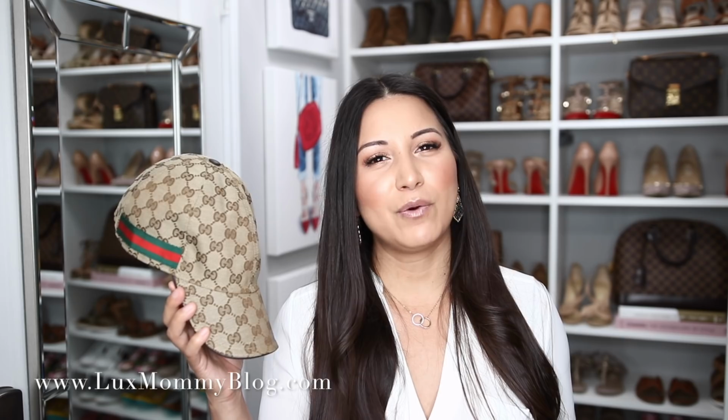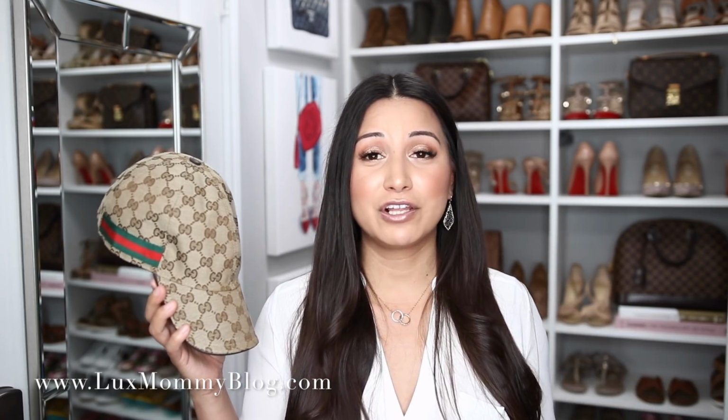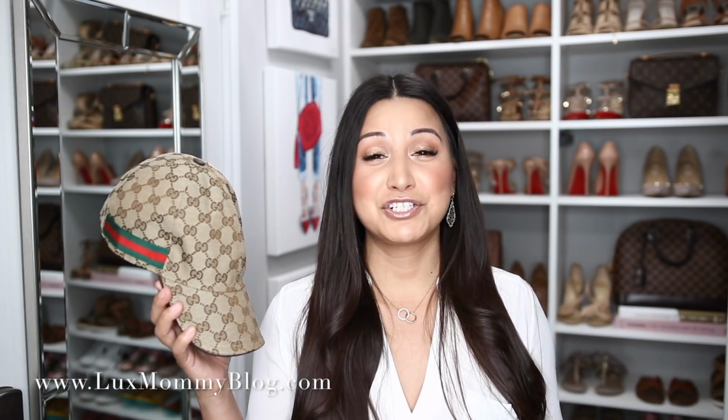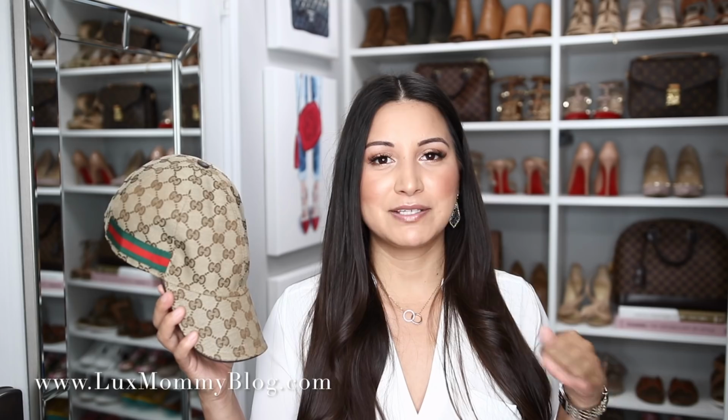I also did have quite a few people ask me what size I got. I strongly recommend don't go off other people's sizing for hats. Measure your head. I measured my head and then I went based on the chart. Now I will say on the inside, my tag does say small, but please don't just order a random size. Definitely measure your head.